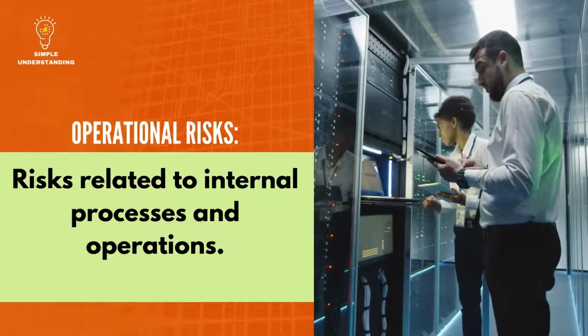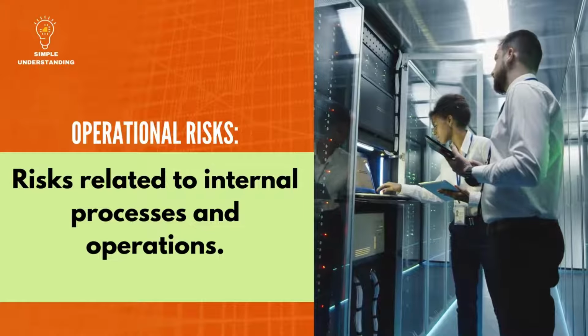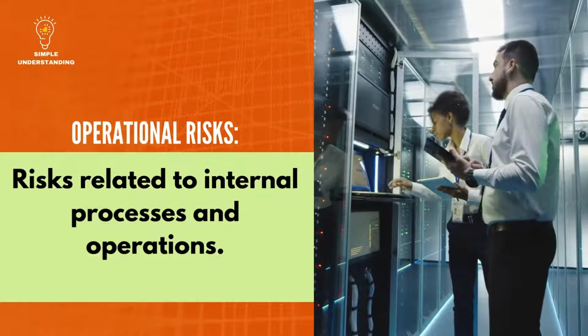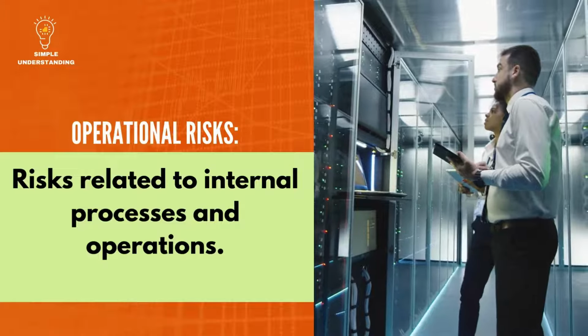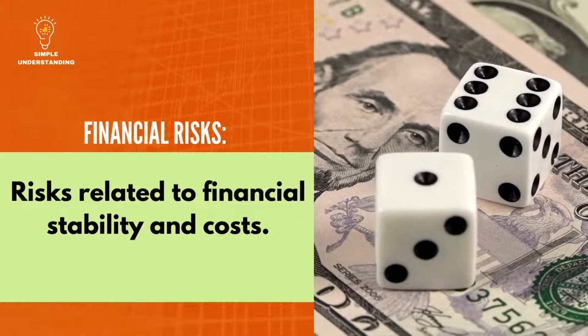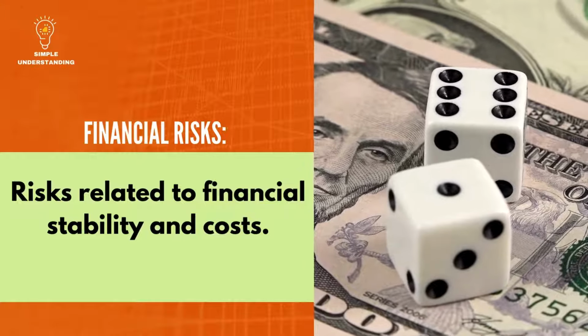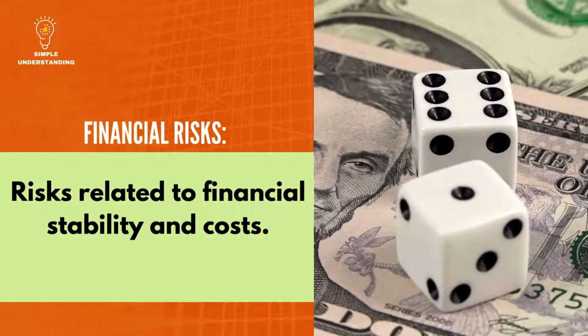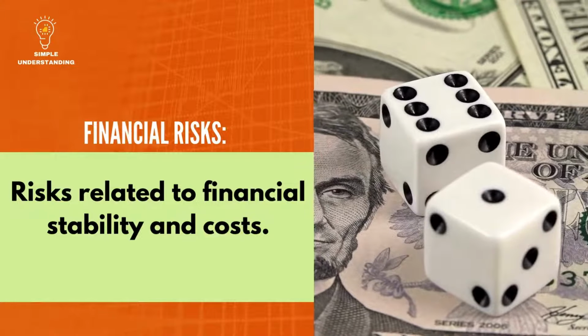C. Operational risks. Role: risks related to internal processes and operations. Example: machinery breakdowns causing delays in production. D. Financial risks. Role: risks related to financial stability and costs. Example: currency fluctuations affecting the cost of imported materials.